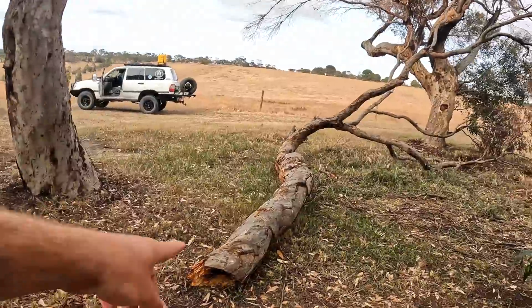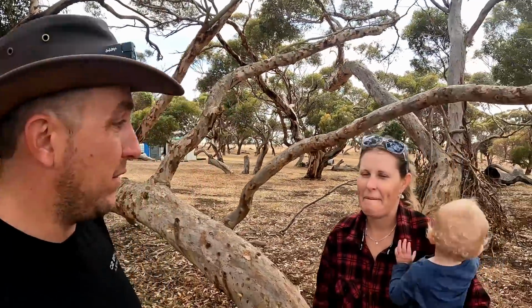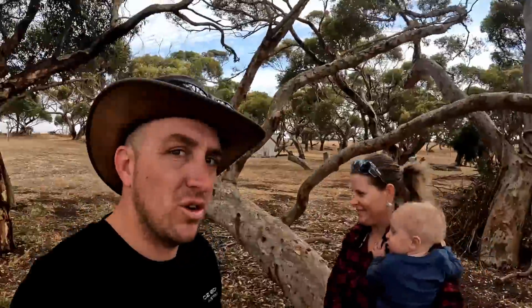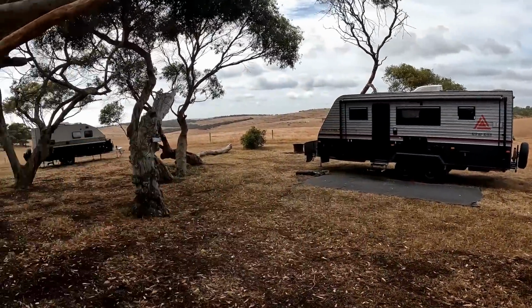Check this out. This is what was a healthy branch that has just fallen off of there, which is a big reason why we don't ever park under gum trees. It's not very wise, no. Which is why we're parked awkwardly out there. They're notorious for dropping limbs in the summertime during droughts. They try and salvage whatever water they can and just drop a limb that they don't need, which is kind of scary. So we parked right out there on a weird angle. It's been fun hitching up again.